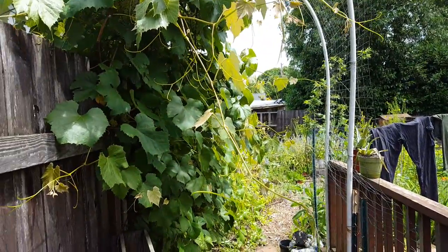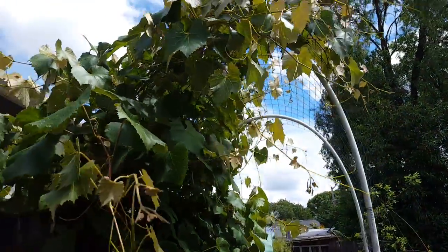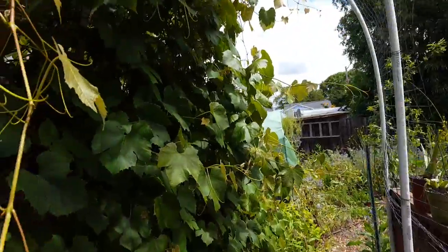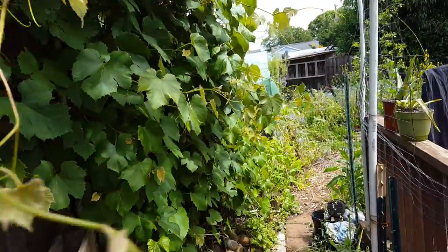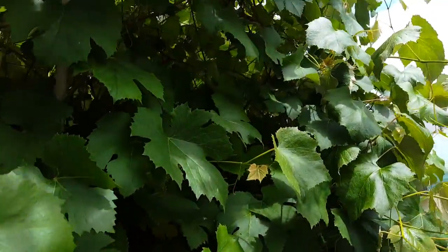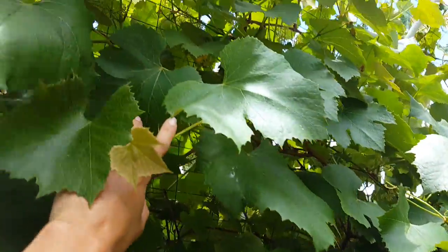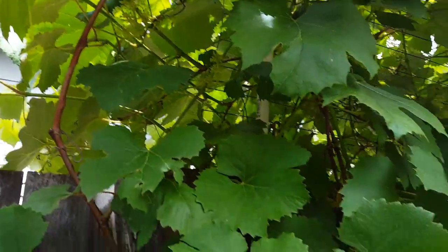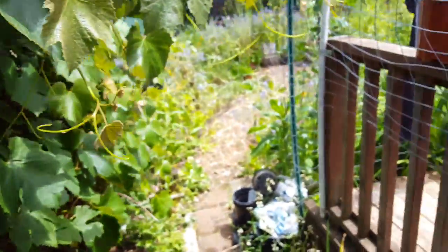But here's our grapevine doing really great. Built this arch last year and sent her up it after her season, and she's attached well. I'm going to come up here today and pull some of these vines up to get her really attached to it, but it's looking beautiful. Bunch of grapes in there. Excited. She's a Concord vine and she's really abundant. I did not plant her, the previous owners here did.